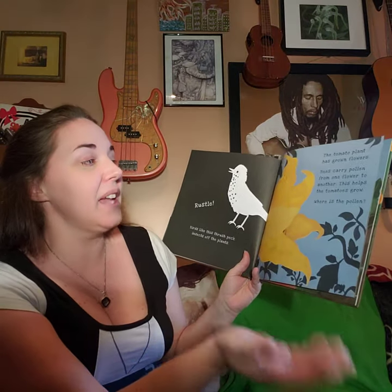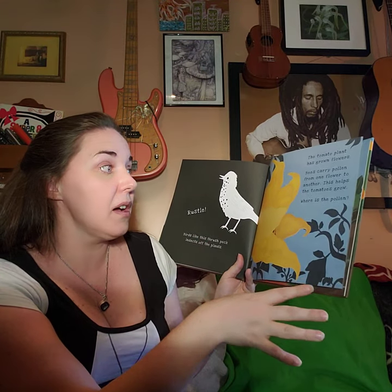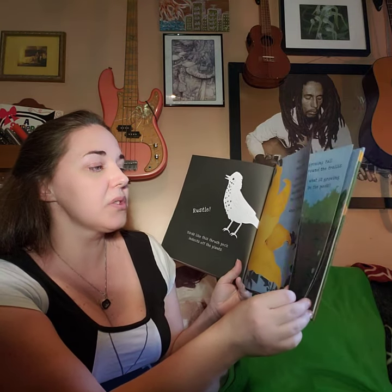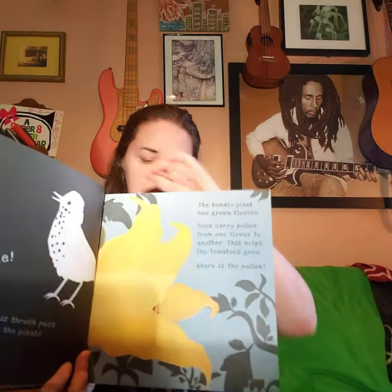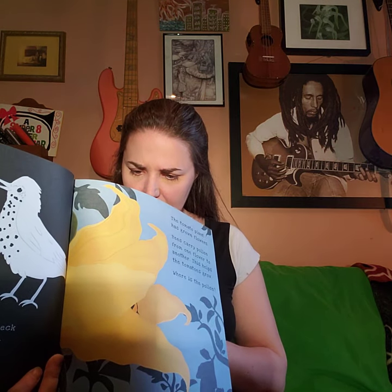The tomato plant has grown flowers. Bees carry pollen from one flower to another. This helps the tomatoes grow. Where is the pollen? Ooh, what a great question. Pollen. I wonder if that's food for anyone.